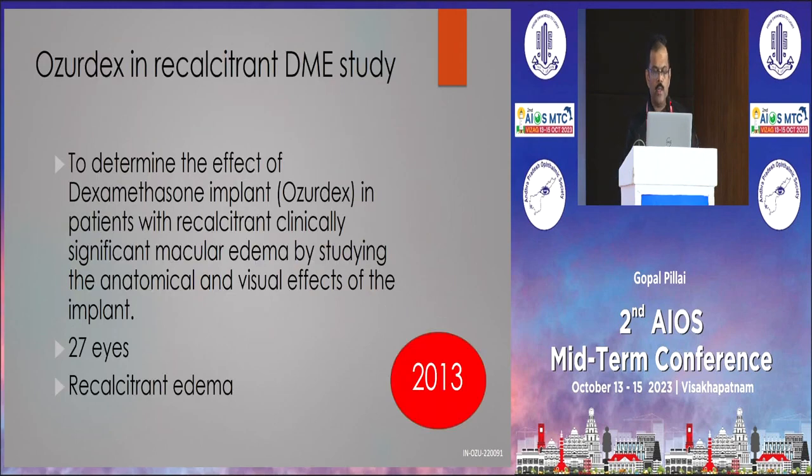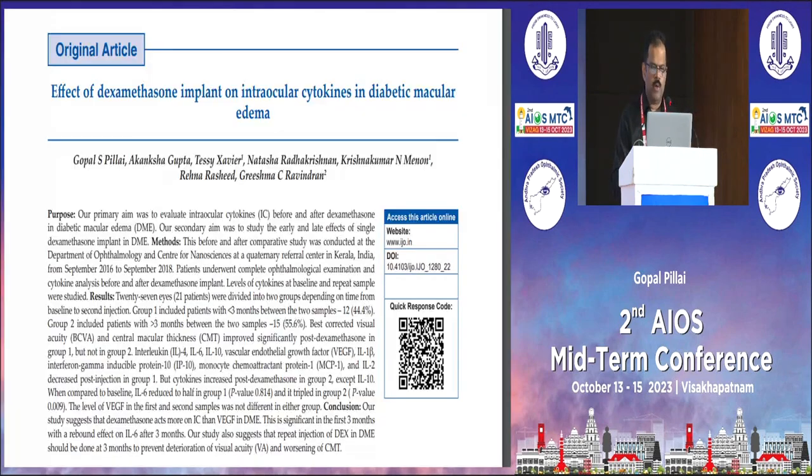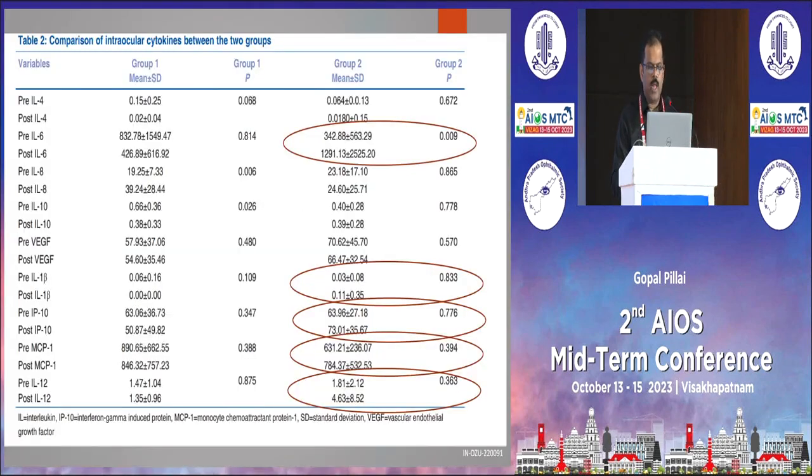So we did Ozurdex and we looked at what are the changes in cytokines with Ozurdex. So this is the visual acuity and central macular thickness improves, and these are the cytokines which reduce. You can see here that interleukin-6 was very high, which reduced significantly with Ozurdex. This is in the first 3 months, and this is later.